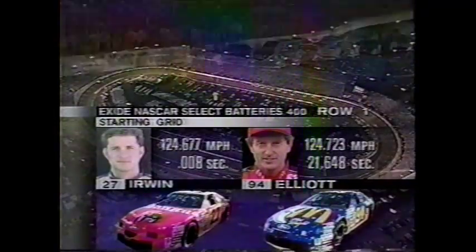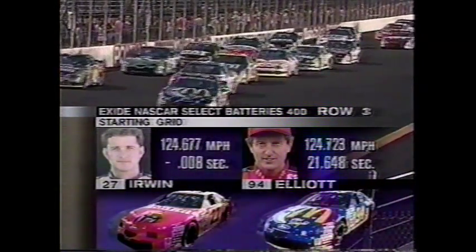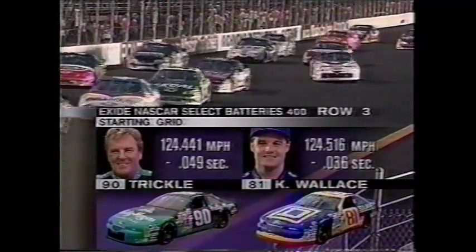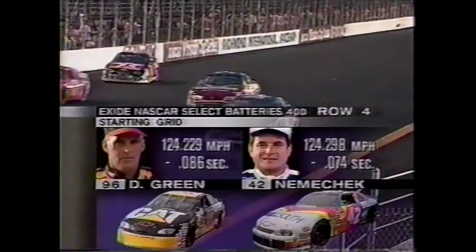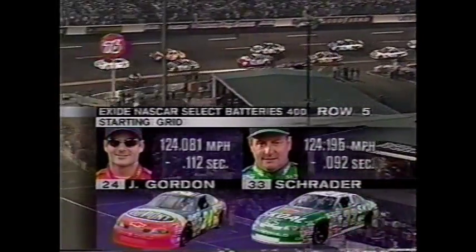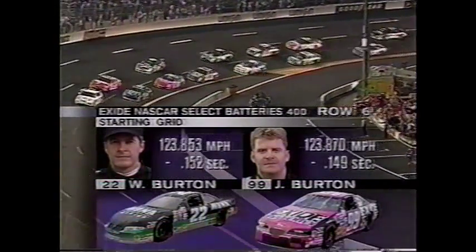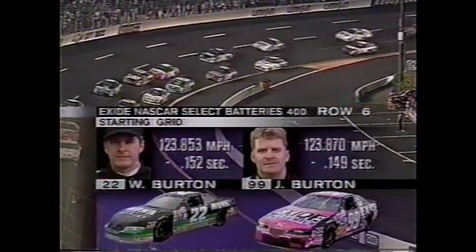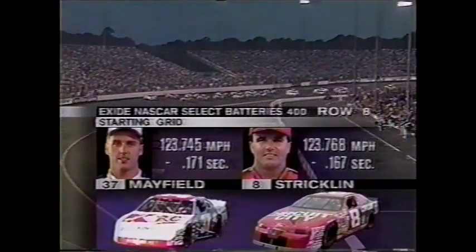The second row, Bobby Hamilton, five consecutive top fives here, and Robbie Gordon. In row number three, we have Kenny Wallace and Dick Trickle. In the fourth row, Joe Nemechek and David Green. Row number five, Ken Schrader and Jeff Gordon. The sixth row, the Burton brothers, Jeff on the inside, Ward on the outside. In the seventh row, Mark Martin and Rusty Wallace. Take a look now at the rest of the starting lineup as the field warms.